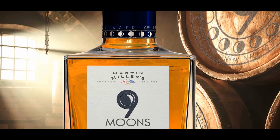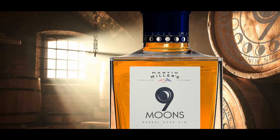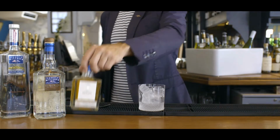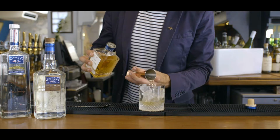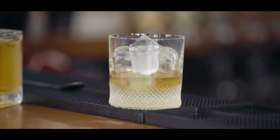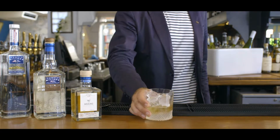With the barrel aging, what you're doing is adding levels of complexity to it. We've played with PX, we've played with Madeira, but most of what we've been doing is in oak. What we're looking to for the future is playing more with French oak, which makes it a really nice, slow sipping drink. Over ice, probably the best way of doing it.